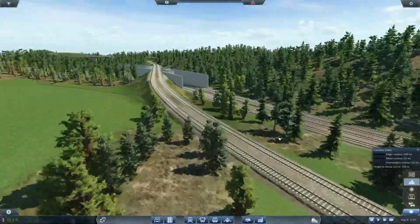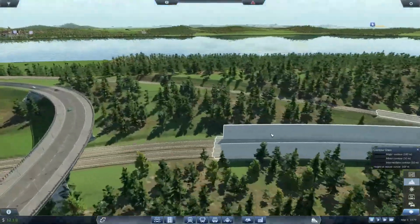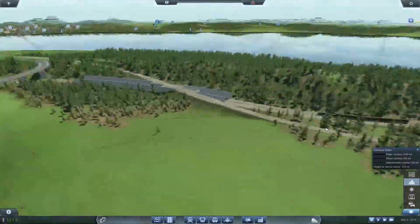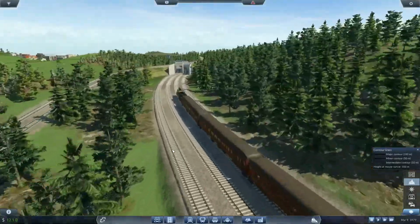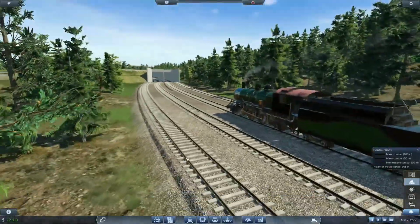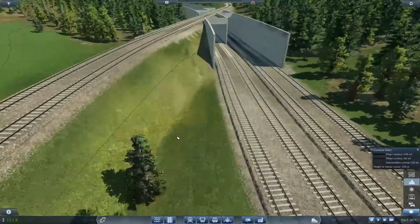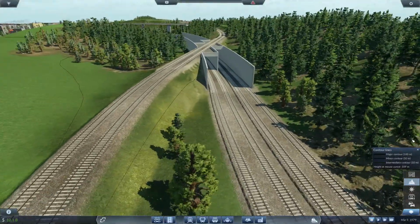I think that does look pretty good. I'm just trying to work out where a really good image opportunity is. I don't know. Probably right about there. That's going to be pretty good.